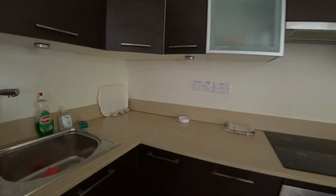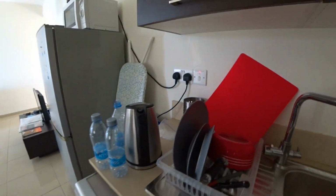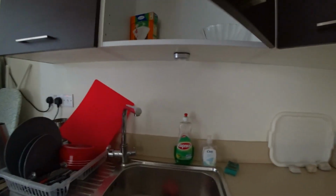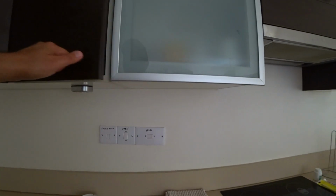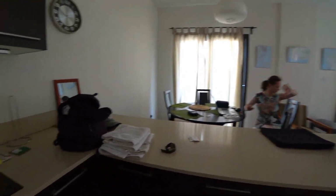What else to know about this place? Fully equipped kitchen, yes? With everything, plates. Yeah, it would be good to have an instruction manual for the hub. For the hub? Ah, yeah. It's true. Is the internet not working? Which one is it?